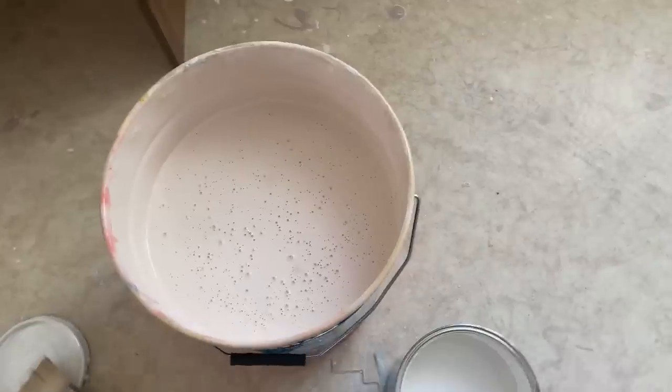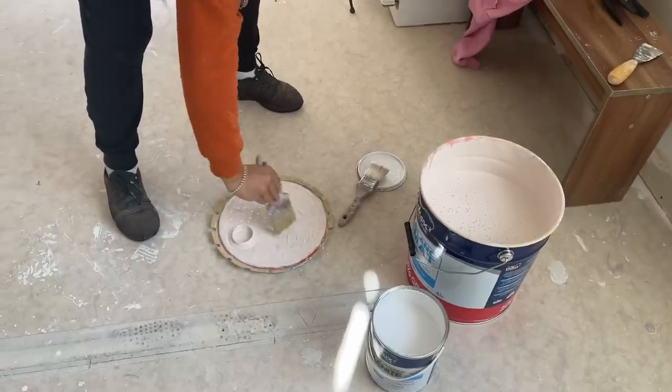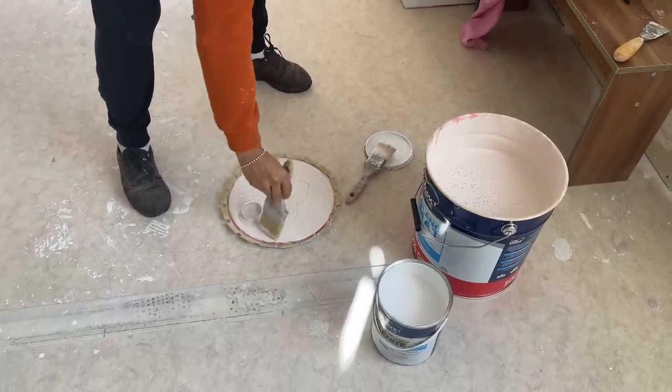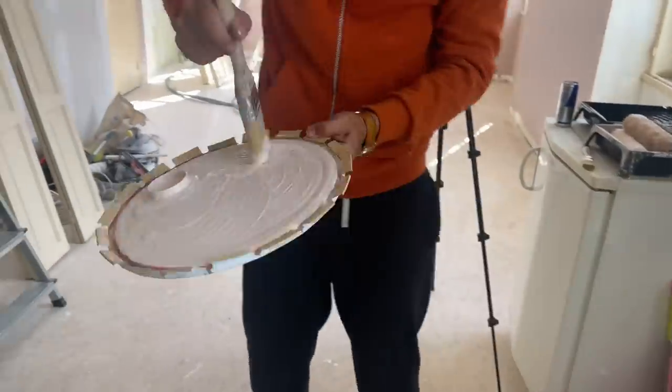Right, so these are the paint colours. We've just got them home. We're not going to actually paint with them. We're just going to do a little tester patch to see how it looks tomorrow, because it's a bit late. We ended up being in there for 2 hours waiting for them to do the paint for us.